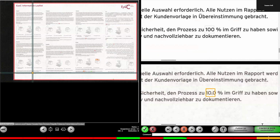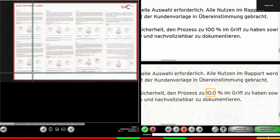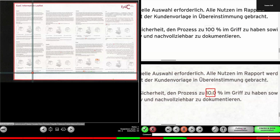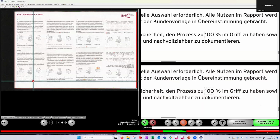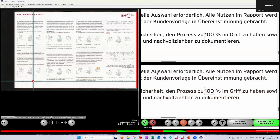And you see here, I am not allowed to finish and sign the examination until I have evaluated the very last deviation. And now I'm allowed to do a follow-up examination. For example, I have the backside of my leaflet in this case. I can do a follow-up examination and put everything in just one report, or I can finish and sign the examination. And I'd like to highlight also that it's not possible for me to go back to my acquisition screen, that I'm not allowed to do a rescanning or reloading of my sample. So we have really unique inspection results.